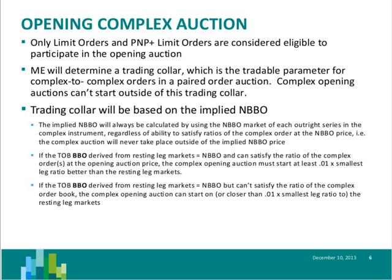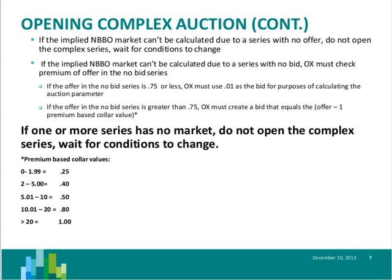A couple of things. But I'm glad you mentioned that, because if you're looking at either the second to the last bullet or the last bullet, when we're talking about 0.01 times the smallest leg ratio, basically what we're talking about is moving, just like our PMP plus orders, moving it by a penny by the smallest trading leg increment out there. So that's a good thing to go through. And then these are just some additional rules here.